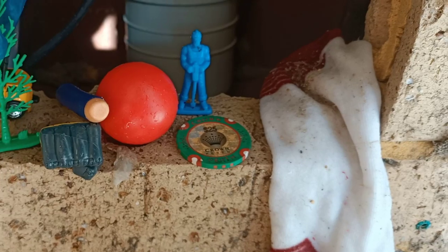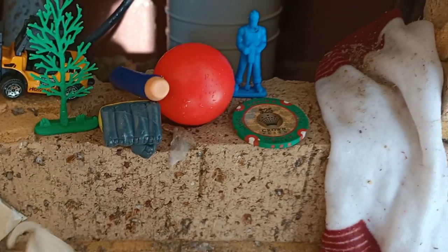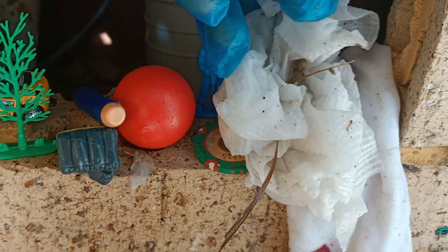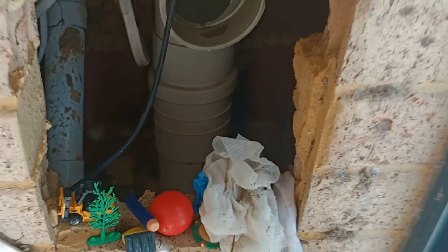$25 casino chip as well. No, you in the back row again. Oh, Bruce, you give the $25 back, you dickhead. Of course I'm going to give the $25 back, mate.